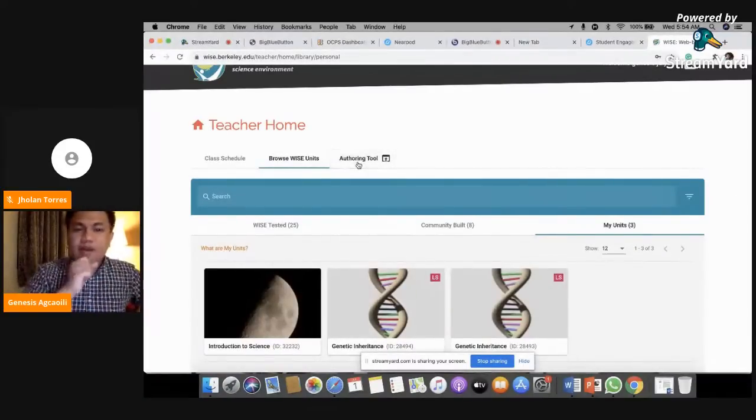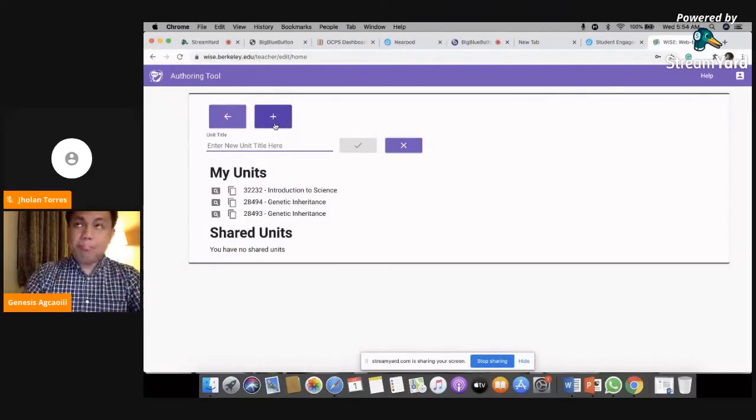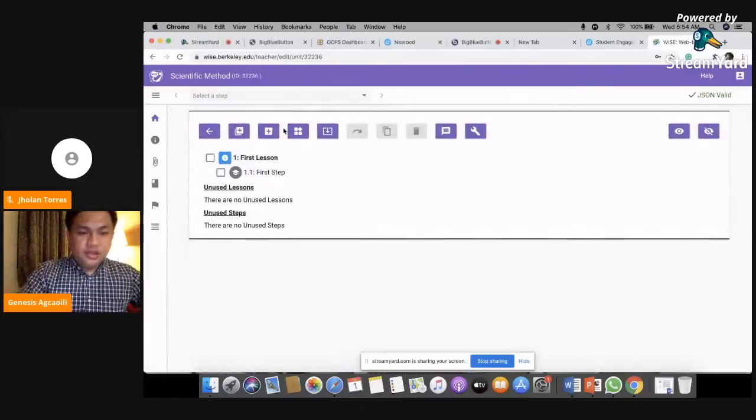So, pag pumunta kayo kay authoring tool, kunyari gumagawa ka ng unit, ito yung mga units na ginagawa mo. Ito yung kumbaga yung iba't ibang chapters ng modules na ginagawa mo. Pag nag-add po kayo, create unit, let's say, scientific method. Sorry po kung pang science. Scientific method. Tapos click mo lang yung check. So, nandito na ngayon si scientific method unit.